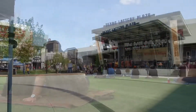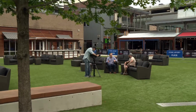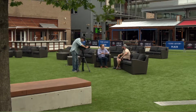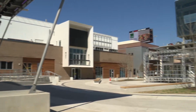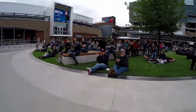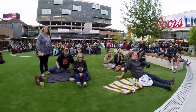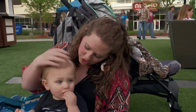When it opened, you can see the plaza was a lot different than it is today. What kind of issues were you working to overcome with the old design? What kind of things were you hearing that you said, hey, maybe we could try something different? I think it just felt like just a piece of concrete out here, and people wanted to have more of a nature feel. People are now more comfortable relaxing on the artificial grass and sofas to enjoy a show. Are you ready? Are you gonna dance?